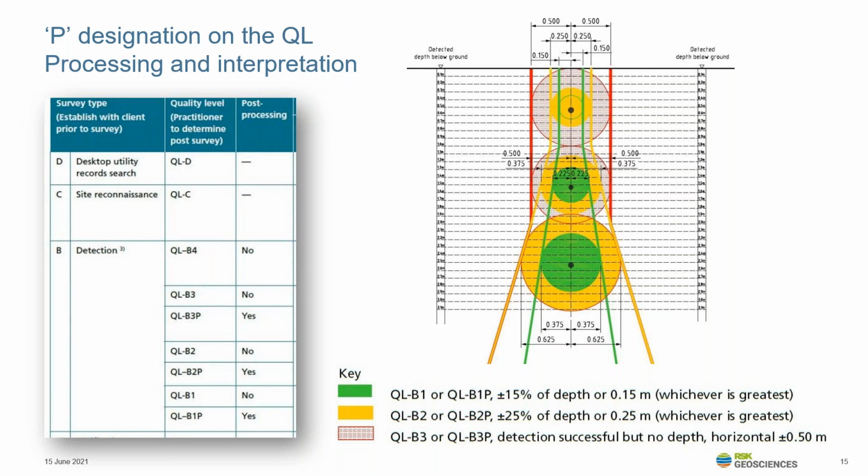And the highest level of accuracy for a Type B is a B1. And you can only attribute a B1 quality level if the utility has been detected in 2 or more geophysical techniques and the practitioners deem that the accuracies from the GPR are high enough to assign that quality level. And the additional P can be attributed to B1 to B3, indicating that additional detail has been obtained through the post-processing of the data.